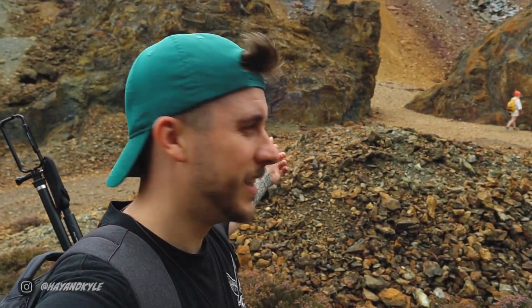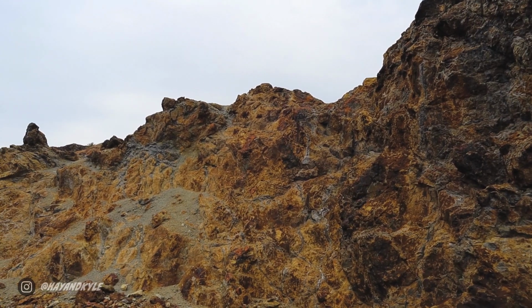Honestly, my eyes don't know where to look in this place. The colours in the rock is just weird. It's like nothing that we've ever really seen before. Look at this wall behind me. It's sort of like yellow and grey, and then there's just all oranges and I guess copper colours everywhere. If you're into geology, rocks and stuff, you've got to come to this place.